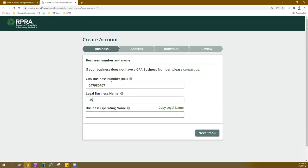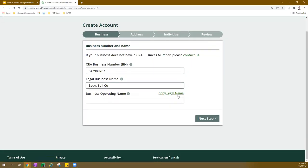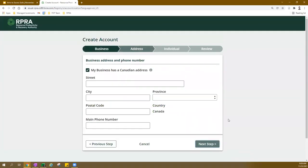And then I'll enter in our legal business name here. If I so choose, I can click on the copy legal name button, and this will pre-fill my details into the business operating name field as well. Okay, so as you can see, those chevrons at the top of the page have been updated to show our progress so far, and that'll be reflected through any process when making a filing.